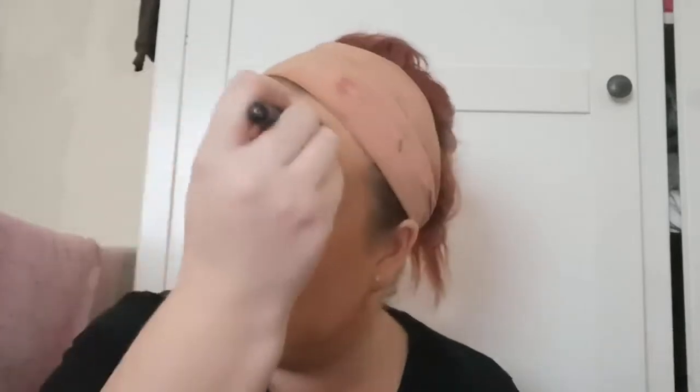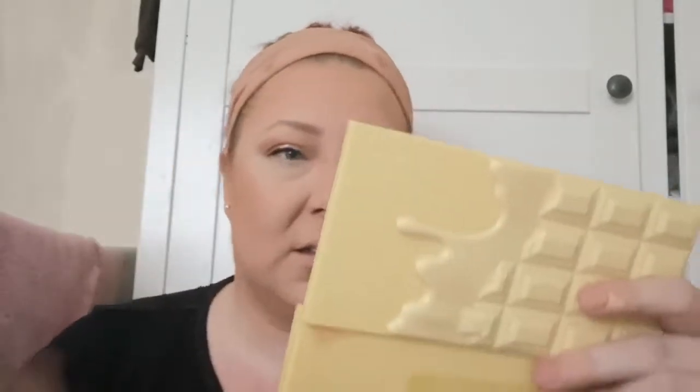So I'm going to be quite precise in the areas that I really need it. Under the eyes, T-zone, nose, mouth lines, and really press it in. Then I'm going to take a big fluffy brush, give it a little swirl on there, and give it a quick rub. Make sure I've got everywhere. Yeah, I knew that wouldn't disappoint us.